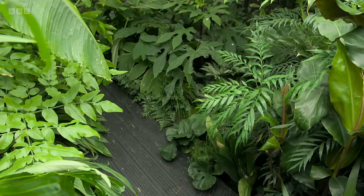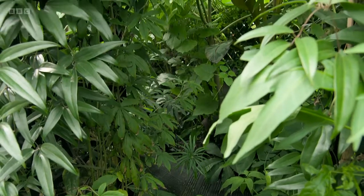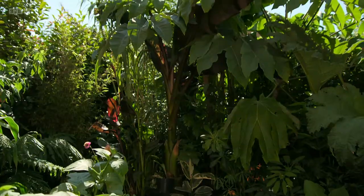Maintenance-wise, apart from deadheading and cutting a few big things back, it's really low maintenance, surprisingly. Never see a weed. I haven't seen a weed because there's nowhere for them to grow, which is brilliant. But come spring or come autumn, when it comes out of the garage, or goes into the garage, which is where we store or overwinter our plants, that's a little bit of work for a couple of weeks.